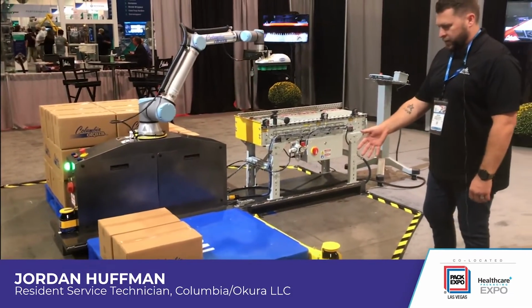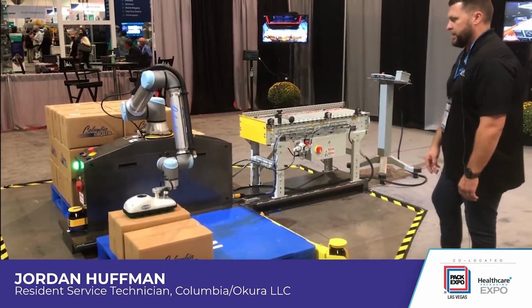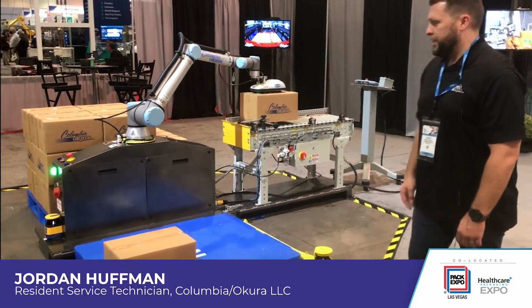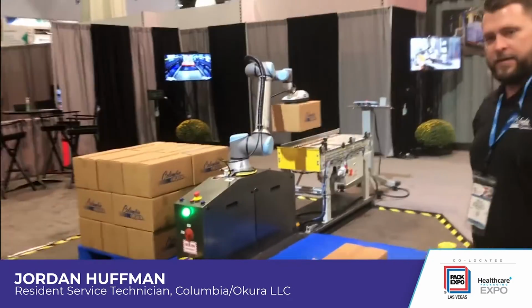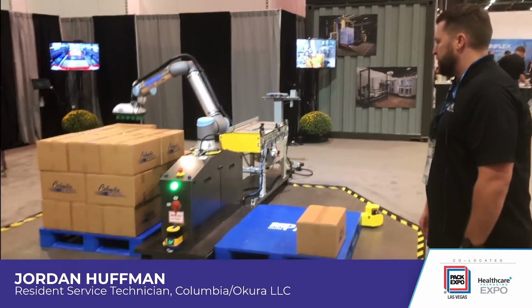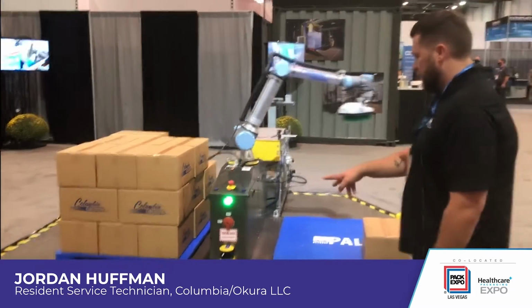The new model also replaces pressure-sensitive safety mats with area safety scanners on all sides of the equipment footprint. 3 area safety scanners detect human presence in the palletizing work envelope. This ensures safe operation in collaborative mode when the presence of human workers is detected, while allowing the mini-PAL to operate at maximum rates while people are not within the palletizing work zone.